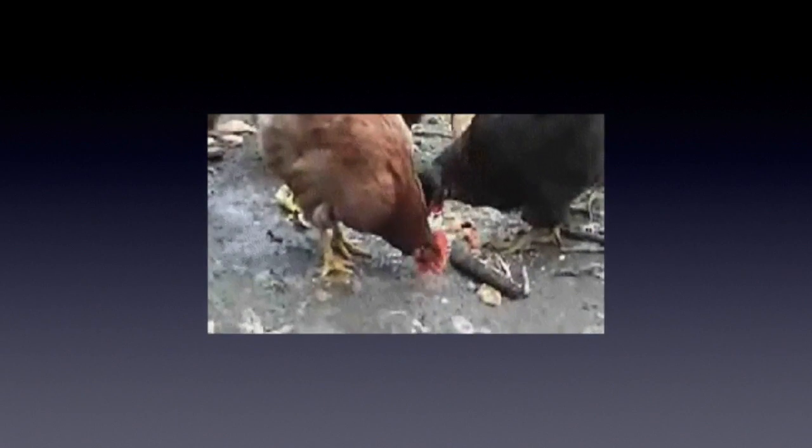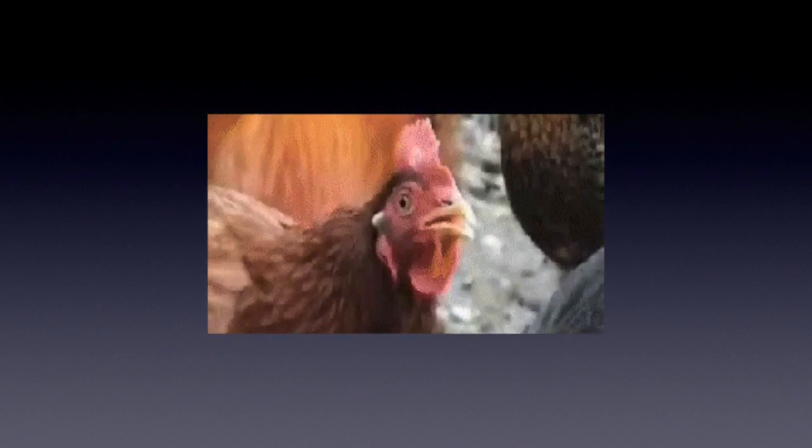So, first off, I'm going to give you my disclaimer. I am not a veterinarian. I'm not a licensed homeopath. But I've been doing homeopathy for over 20 years, and I work very closely with a homeopath that has helped me several times with my chickens. And as you can see, they're doing pretty well.